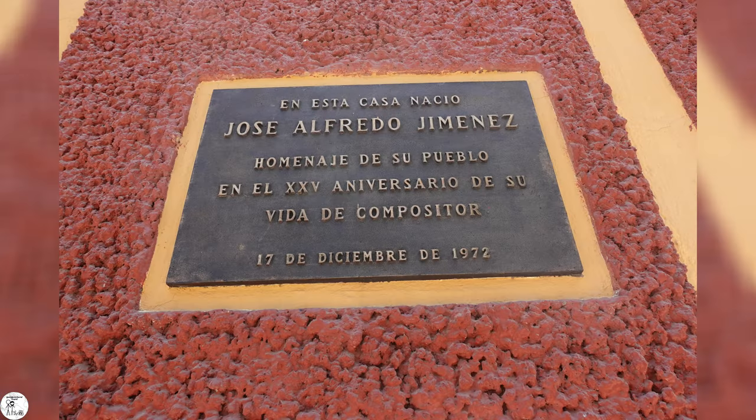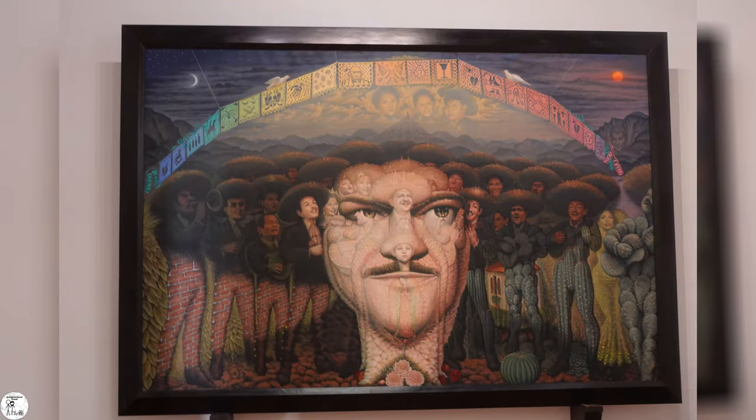All right, so we just finished up at the Jose Alfredo Jimenez Museum. He was basically the Elvis Presley of Mexico. He made over 280 songs. He was very popular here, and he lived until 1973. Yeah, so if you've ever seen the Mexican singer with the giant sombrero with sequins all over it and the big bow, that's him. We were able to grab this single shot in the museum before we noticed the no photography allowed sign.